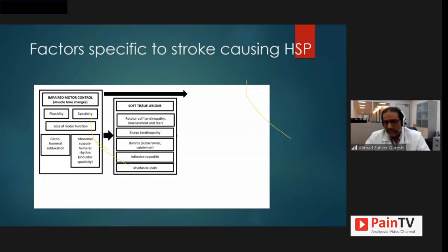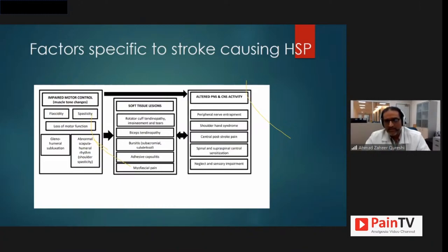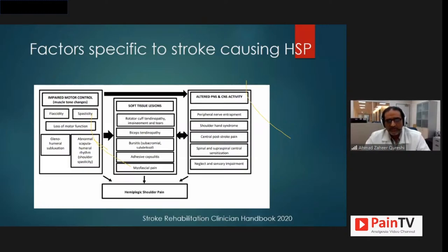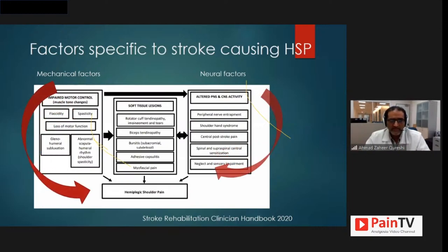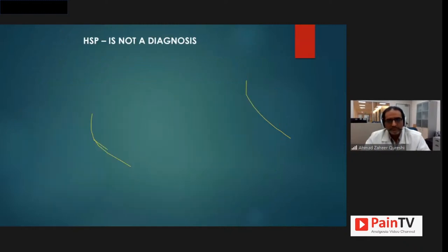As we know of, most of the times the pain is referred to the soft tissue lesions in a hemiplegic shoulder pain. But there's another aspect to that, which is the altered neural activity. So if I have to summarize, it's not only the mechanical factors or the neural factors which are directly responsible for contributing to hemiplegic shoulder pain. There is also an interplay between these factors along with the soft tissue lesions. So as Sadiq has mentioned in the beginning, it is a pretty complex problem.